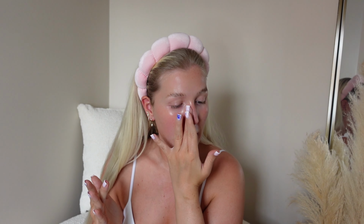I used to really love this primer, but I feel like the formula changed on it, and not only that, it was discontinued, which is really annoying. Luckily I've got another one, but once that runs out I am screwed, because this is literally my favourite primer. And I just tap it in rather than rubbing it, because I feel like with a primer, the more you rub, the more it crumbles.